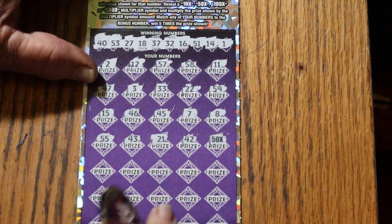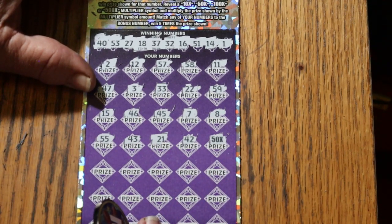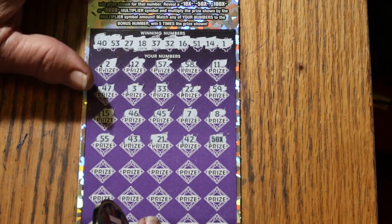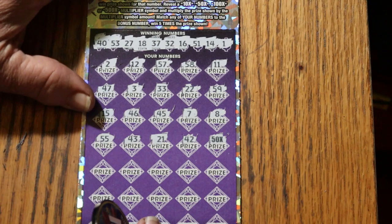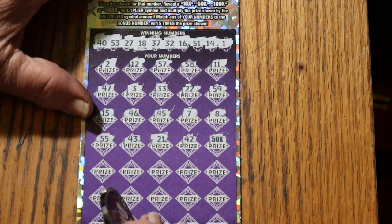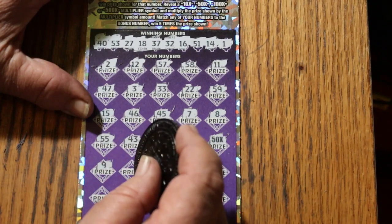A beautiful 50 times multiplier, which could have a dollar under it. But you never know with this ticket. There could be a 10 under there. There could be all sorts of surprises under there, or just a dollar. All right, moving on. Number 9.